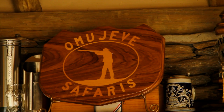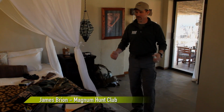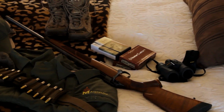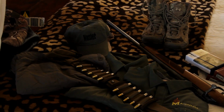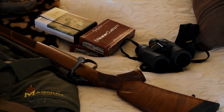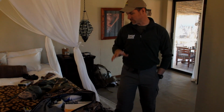And the other thing I love about safari, you don't have to pack so much. You know, the mountain hunts that I go on, you're carrying 120 pounds worth of gear on the plains and off. And here on safari, you need a couple of shirts, a couple pairs of light pants, some lightweight hunting boots, some solids for the dangerous game, AccuBonds for the plains game. You're pretty much set. The cool thing is that leaves you room for some extras for the kids.